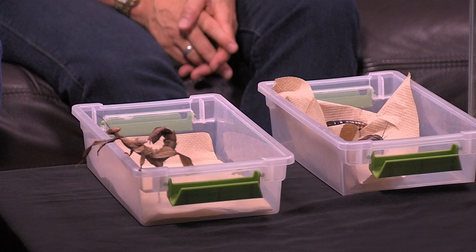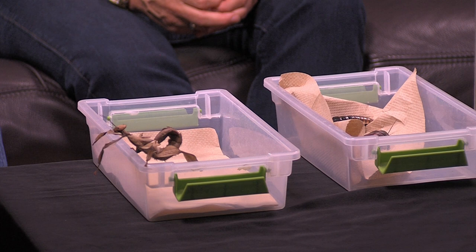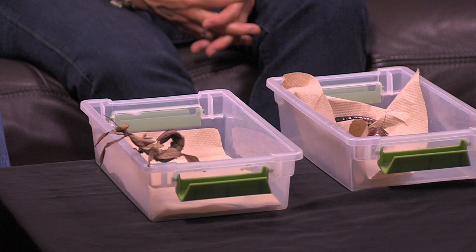Something I was going to ask you all about, while we have an insect expert here: there's a story about bees that's become pretty popular in the media about a so-called bee crisis. I was wondering if you could tell us anything about what's the latest happening with bees and them disappearing. It's really complicated.